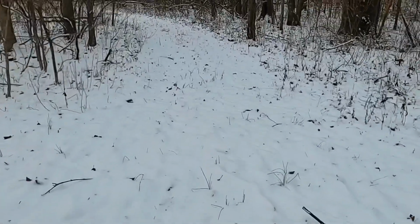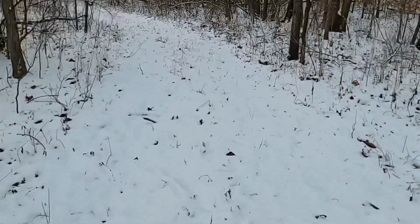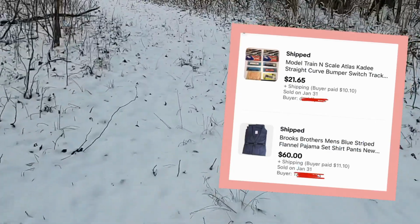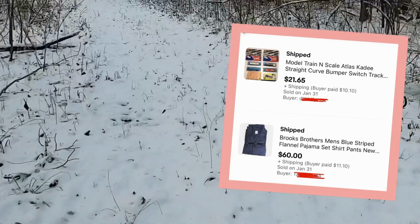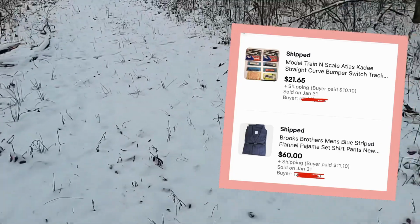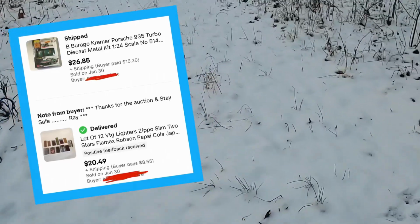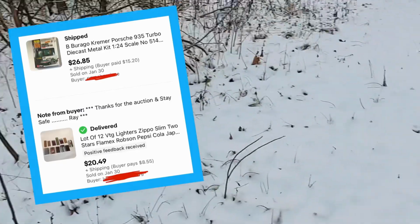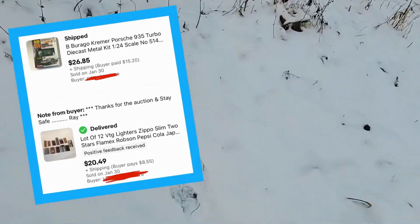So in January, we did a whole lot of auction style listings as well as buy it nows. So it looks like up first here we'll have a Brooks Brothers pajama set that was new with tags, sold for $60. On top we have a model train track, new old stock in the box for about $21. Next we have a die-cast model kit that sold for $26 and some change. On the bottom there we have a vintage lot of lighters that went out to Ray for $20 and some change. Thanks, Ray. We appreciate your business.